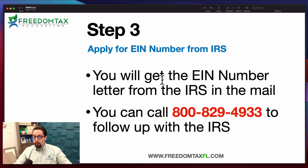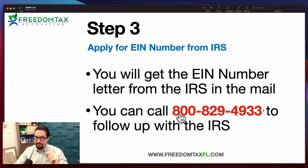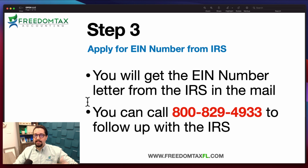Now, if a lot of time goes by and you do not get the EIN number letter in the mail, then you can call the IRS at this number, 800-829-4933, to follow up with the IRS to see where the process of the EIN application is, okay?